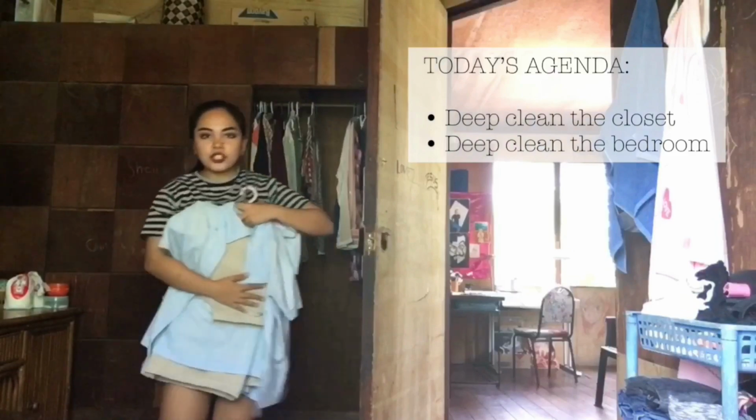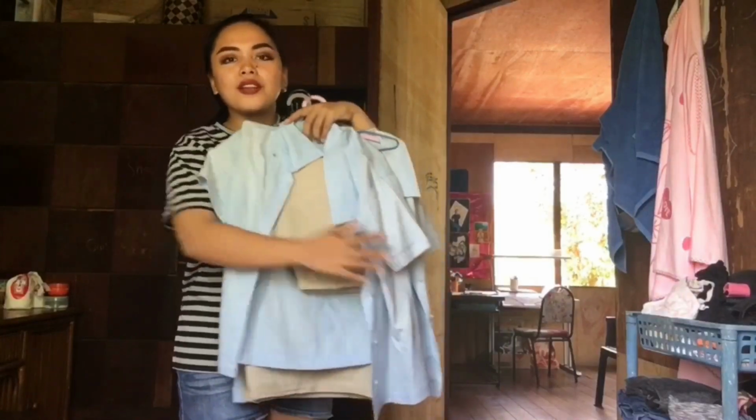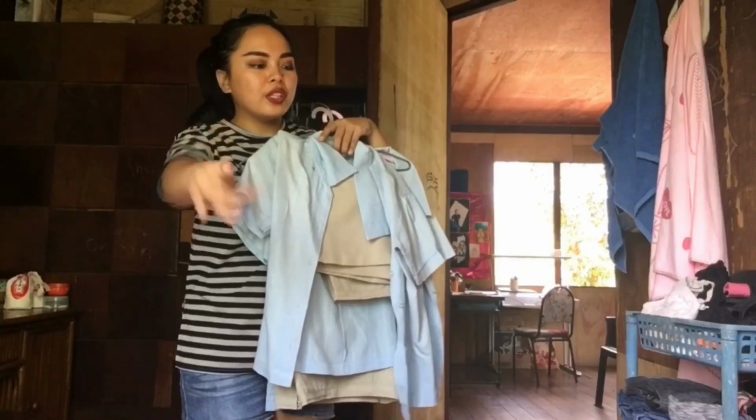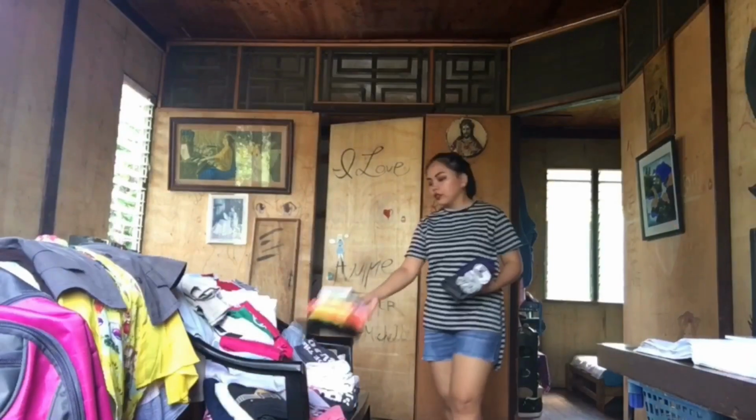These are my school uniforms. So here's the right side part of the closet. I know it's not very pretty and it's very dusty. So dusty. As you can see, there's no handle, so I need to open this up right here and then just push it from the back. So like that. Okay, and then voila.